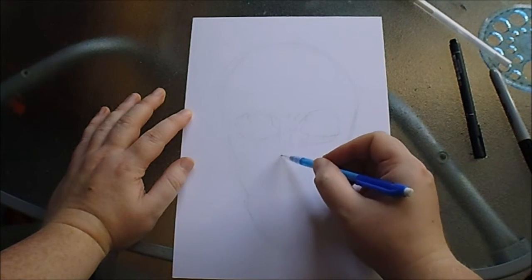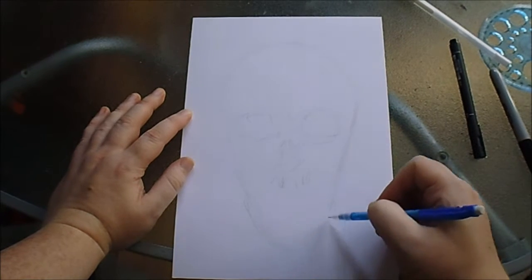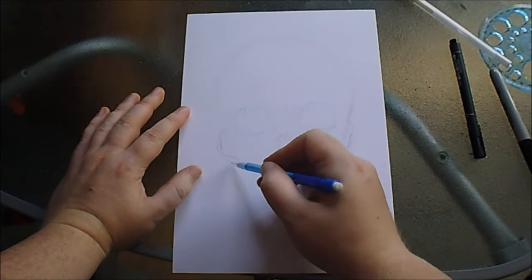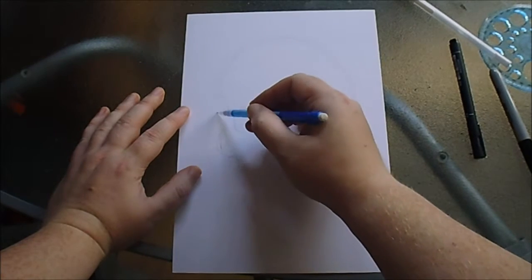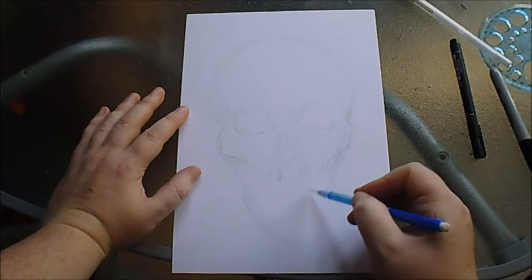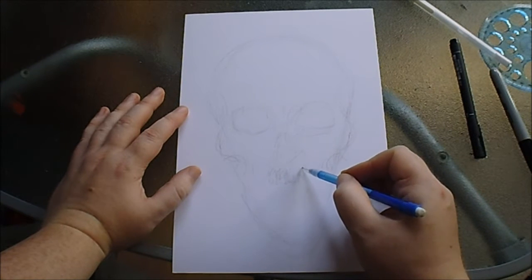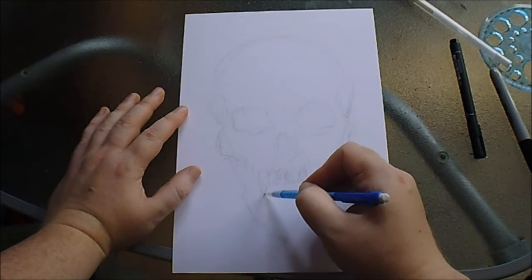And just quickly sketching the eyes. Do that bottom jaw slightly larger, actually. The cheekbones. I'll maybe give it vampire teeth. Yeah.